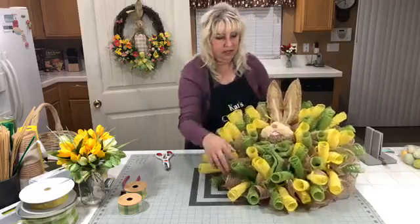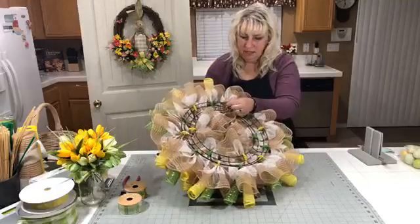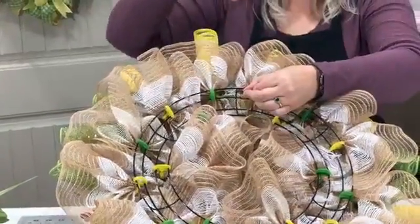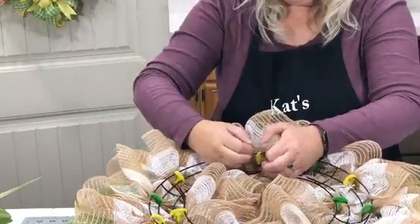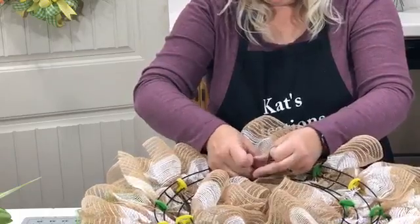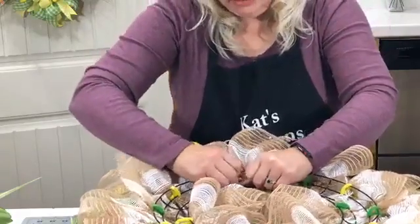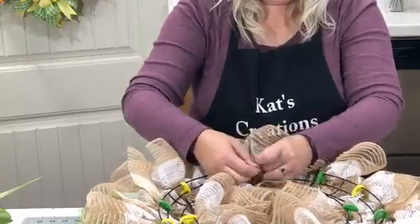So let me show you what I've done. When I cut the twine on his head, I pulled it to the back, and I'm going to tie it to 2 rails like we did the pipe cleaner. So I'm just going to take him, and I'm just going to tie this off. Actually, I don't want it to slide around, so I'm going to put it on a crossbar, like where the welds are.